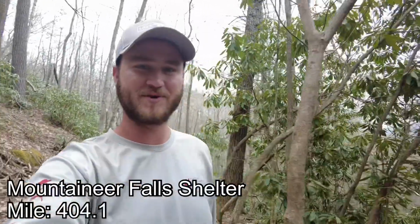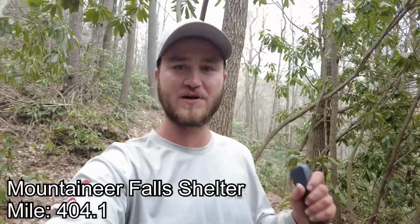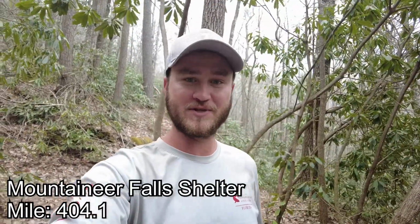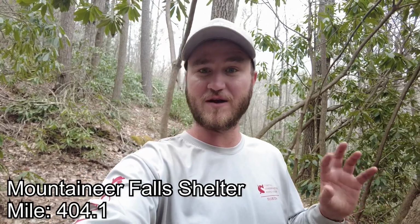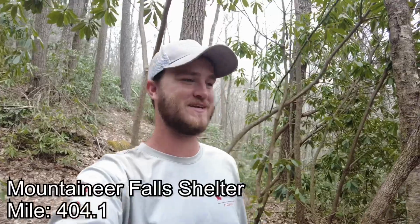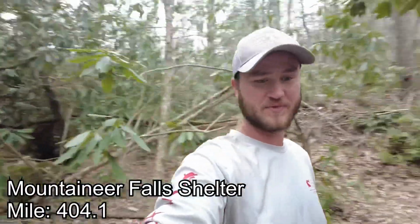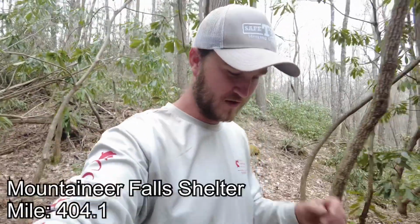Well, we have made it to the end of day 40. And I think that's where we're going to wrap this one up. That last shot I just showed you there was Mountaineer Falls Shelter. It's a 3-story shelter. Unfortunately, it was a little full, so we are on the 3rd floor with Buddy. So we're all going to be sleeping cozy up top tonight. And it's a cool little shelter. There is a waterfall, which I suppose is why it's called Mountaineer Falls.